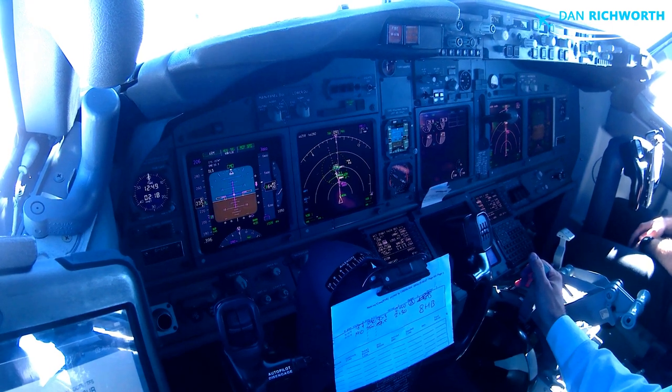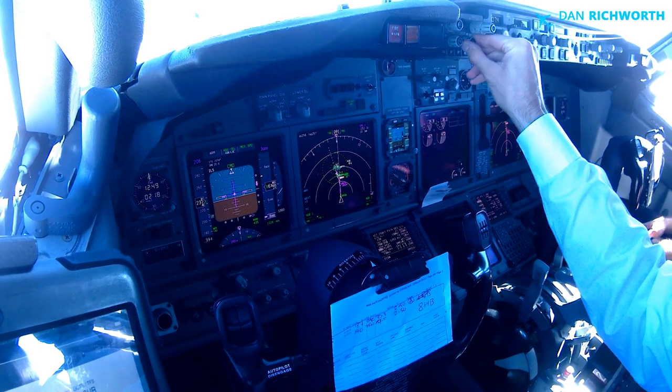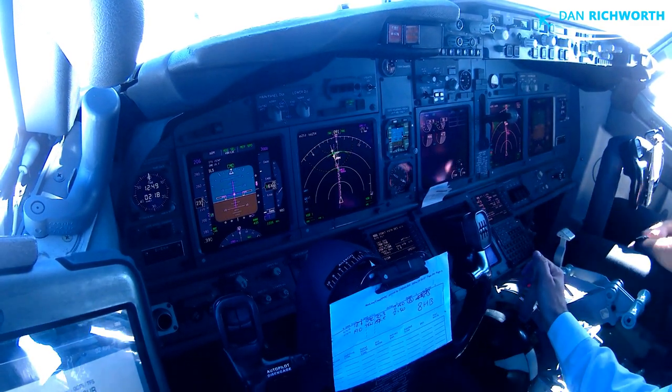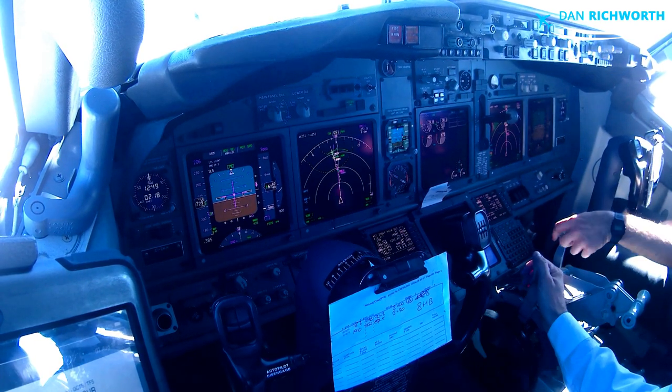790 Tango, turn right 5 degrees. 5 degrees to the right. Turning right to heading 280 degrees. 790 Tango. Flaps 1. Speed checks.